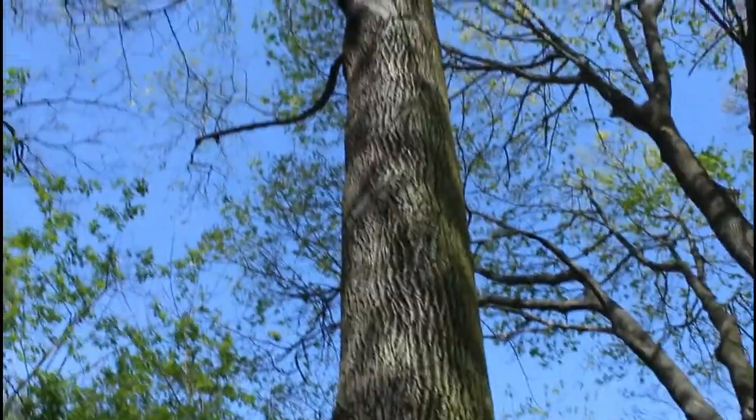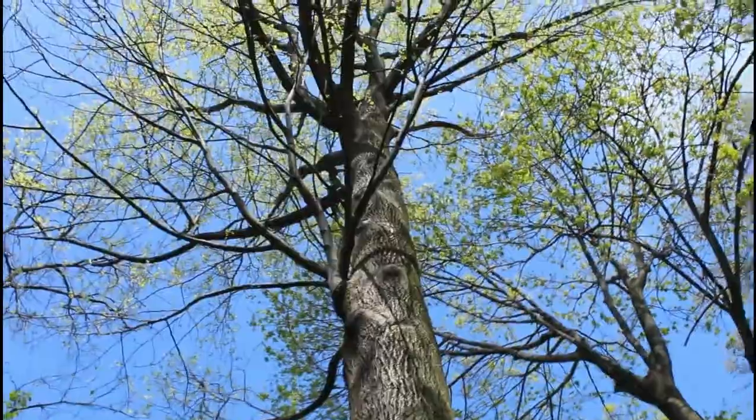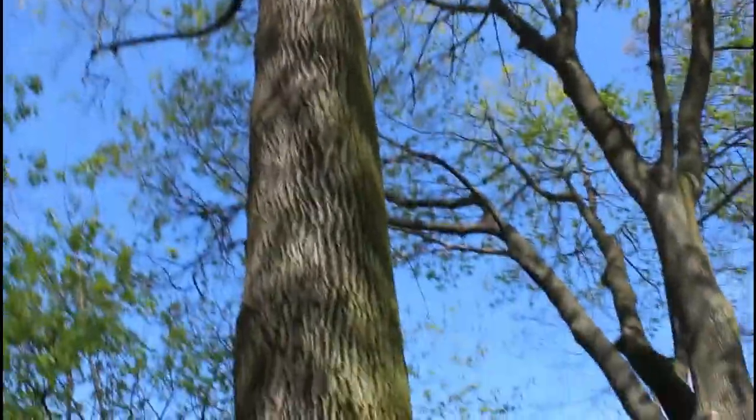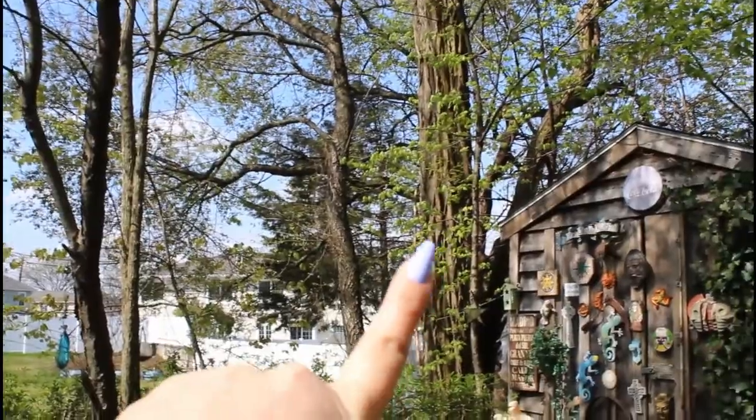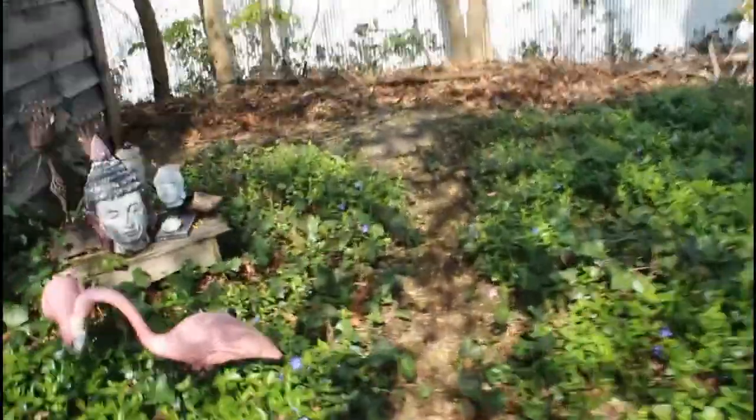This is my monster tree. This tree is about, I don't know, 75 years old, I think. My mother said my grandmother planted it as a twig. So, amazing, right? And that's the other mega tree back there, over there with the very cool looking trunk. So, this is where my yard waste goes.